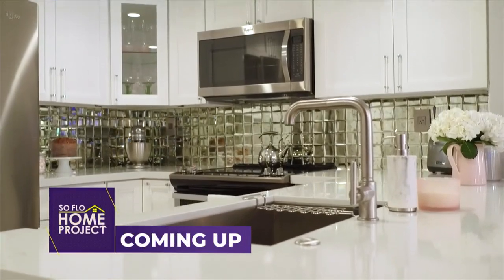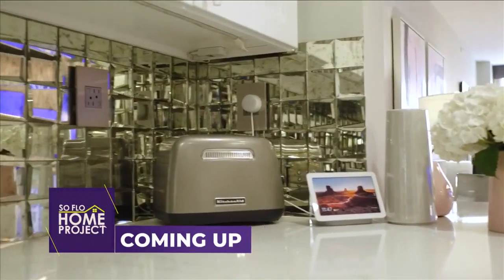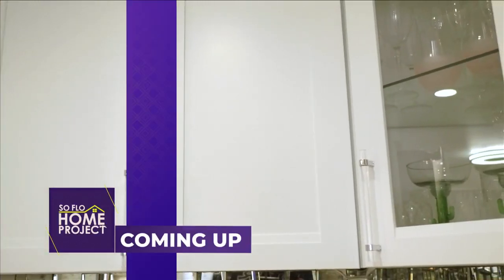Coming up on SoFlo Home Project, tips to make a small kitchen more functional.